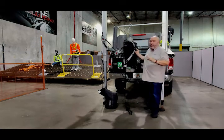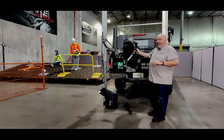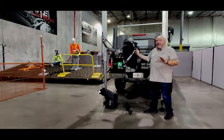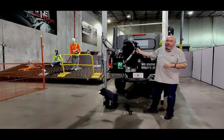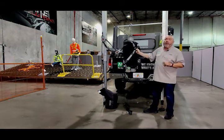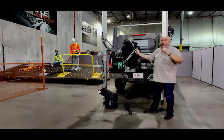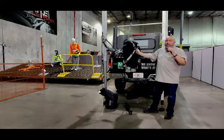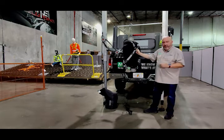Now, we know we have this equipment, but what I'm going to say to you is that none of this suffices to keep your workers safe. You must have a rescue plan. Just like you must have a fall protection plan, rescue is part of fall protection. It must be written down, and it must be site specific.